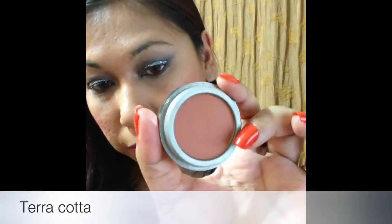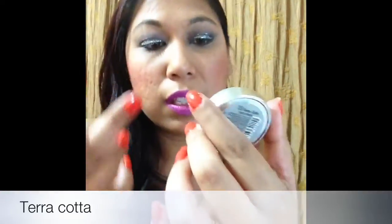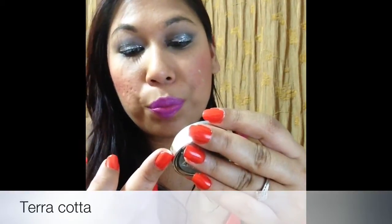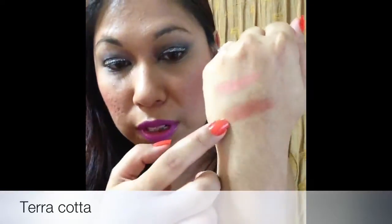Next blush we have here is Terracotta. So this is a swatch of Terracotta. This one is a matte color, more of a peachy, nude brown, a lighter brown, but a peachy kind of brown color. At first I didn't really like this blush, and that's a heavy swatch there, because when I wore it I felt it was more or less like a contour. It would blend with my contour and would not look well.